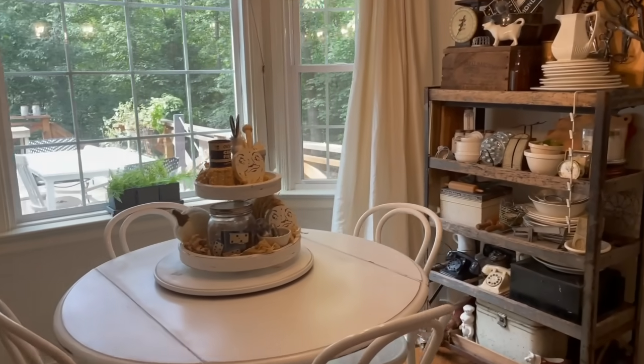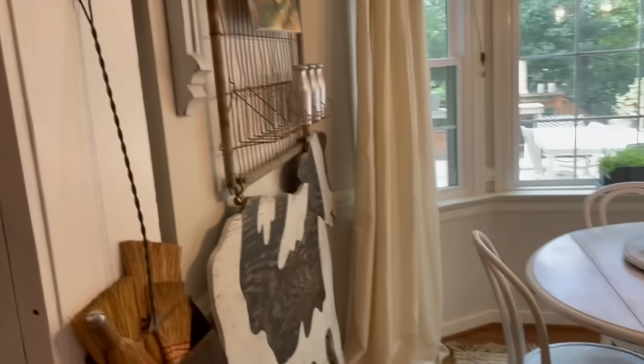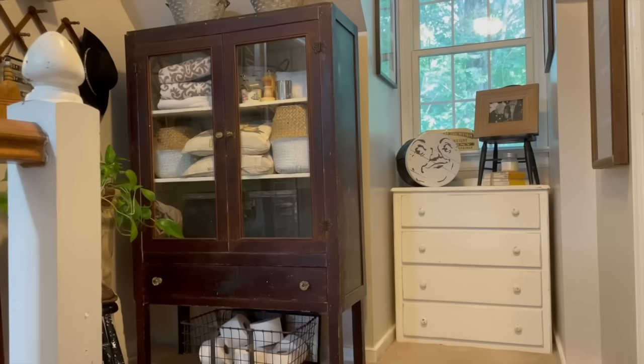So this is the downstairs. I hope you guys have enjoyed it, and I am definitely going to take you upstairs too and show you everything up there. So we will be right up there in a minute.